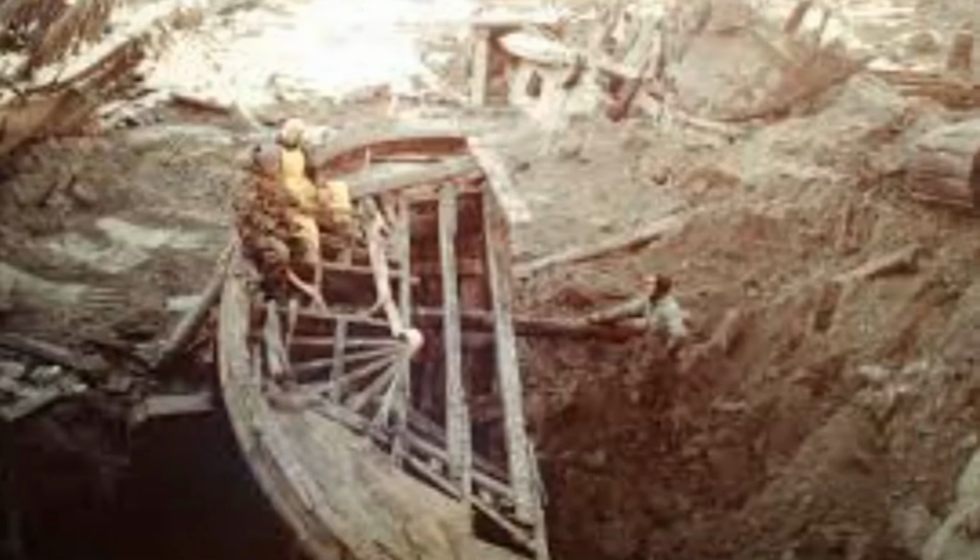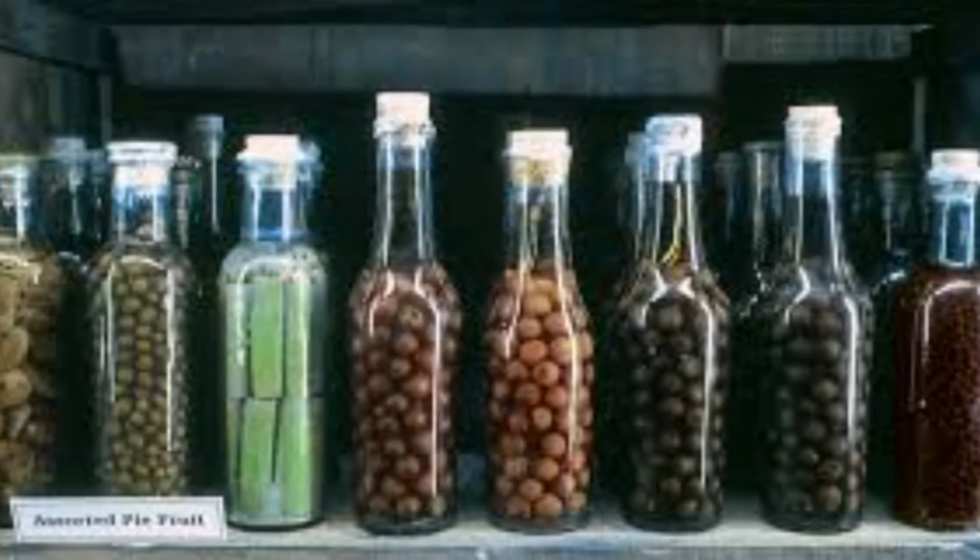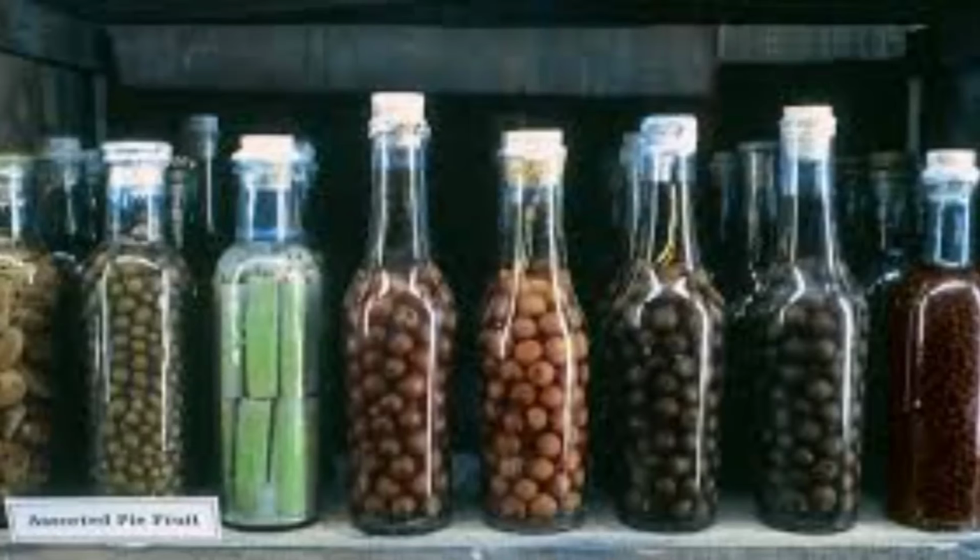The excavation of the Arabia was a remarkable achievement. The team recovered thousands of artifacts from the wreck, many of which were perfectly preserved in the anoxic conditions of the riverbed.